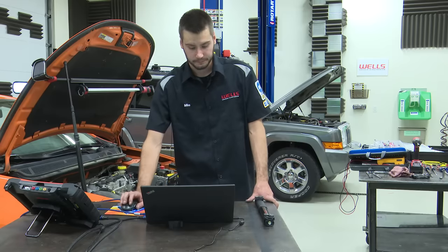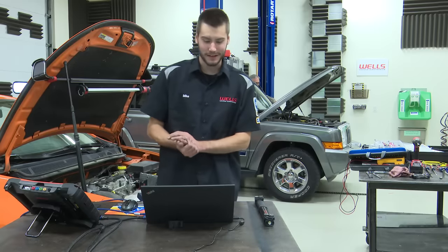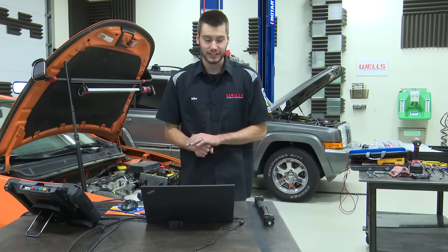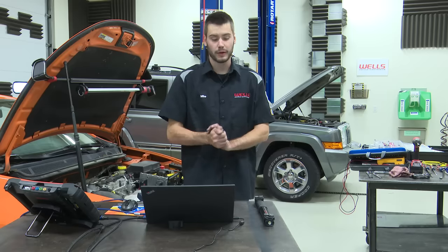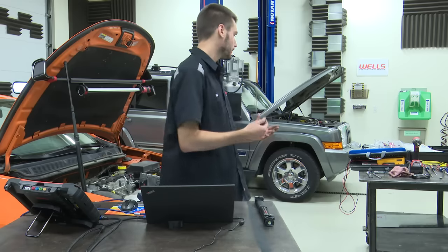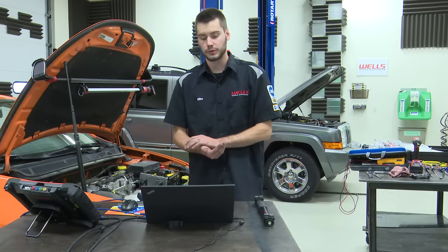So we took a peek at it, and it does not need a TIPM module, totally integrated power module. It does not. This one just ended up being a bad throttle position sensor, and I'm going to say that right away because there's a couple different ways to get there. Now, we've all seen where you're supposed to sweep the TP with a meter, right, and you're supposed to see it.